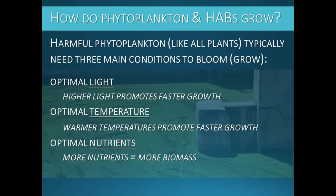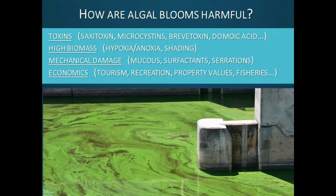You can get more and more of the algal growth. And how are they actually harmful? There's a number of ways. Most people are familiar with that they can have toxins in them. That's the primary thing that most people think about. And there are a variety of different toxins that these organisms can make. And you need to know that when you're trying to understand your risk when you have a harmful algal bloom.